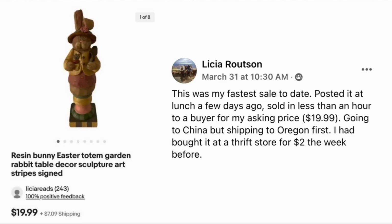Licia Ralston: This was my fastest sale to date. Posted it at lunch a few days ago, sold in less than an hour to a buyer for my asking price of $19.99. Going to China, but shipping to Oregon first. I had bought it at a thrift store for $2 the week before. This is a resin Easter bunny decoration.